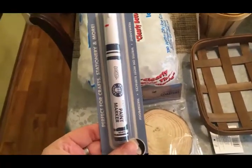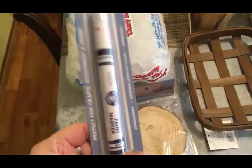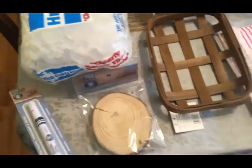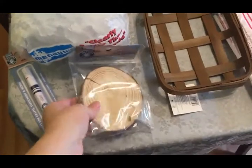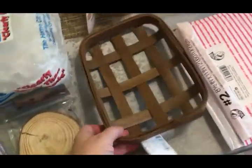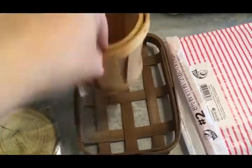I needed a paint marker. I have a chalkboard marker, but it's like chalk, so it rubs off. I wanted something more permanent, so I got this in white. I picked up some of these wooden rounds just for use in decor, to lift things up, elevate things. I got this cute little tobacco basket, I just thought it was so cute. I'm going to use that also in my fall decor, as well as this little tiny basket here.